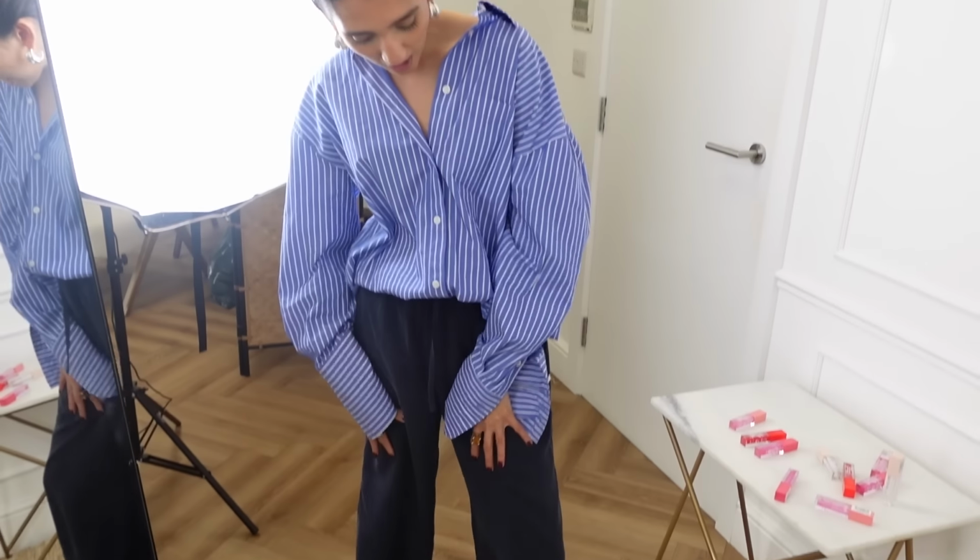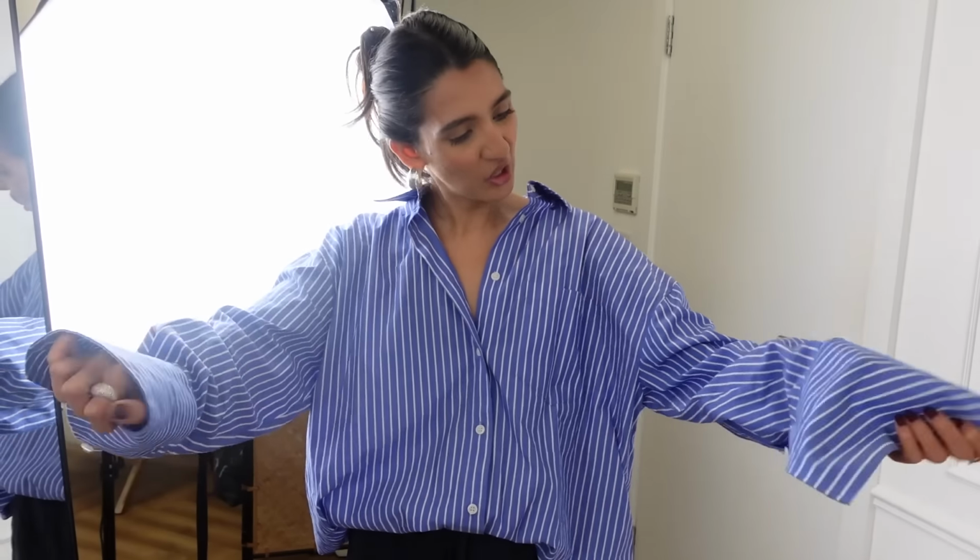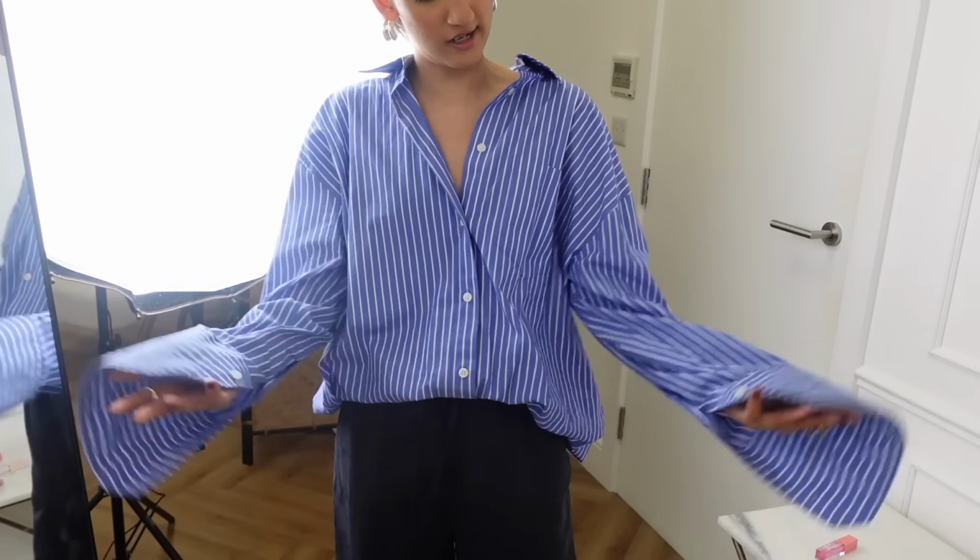Really nice. What are you wearing, babe? These are from Life of Ease. They're literally like pajama bottoms. I've actually got a matching top as well, but it fully looks like pajamas, so I didn't wear it today. And this, I think I got it from a charity shop, but it is Zara. I love that. The cuffs are giving. I love a big cuff. You're a proper silver girl, aren't you?